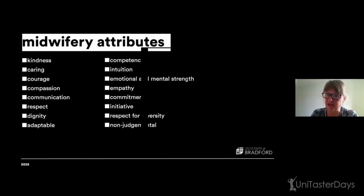And in the 3 years that you study for your degree, you will be learning the competencies, proficiencies and skills of a registered midwife. So when it comes to the point of registration after the 3 years, then you will be able to provide all the skills needed for a woman wherever she is on her childbearing journey. Some of these you will already have, and some of these you will develop whilst you're studying for your degree.